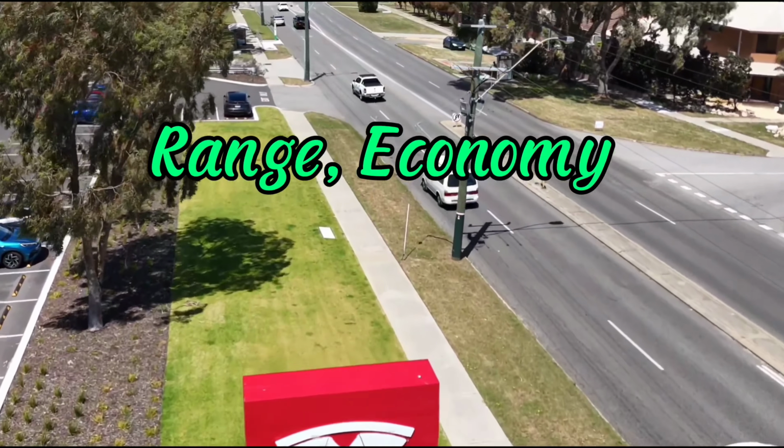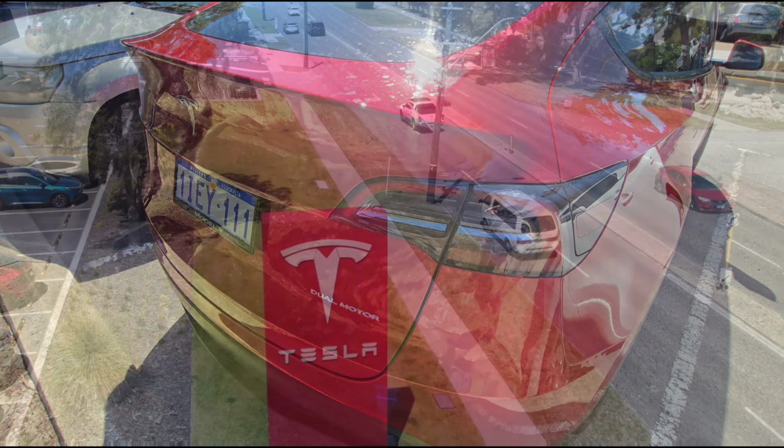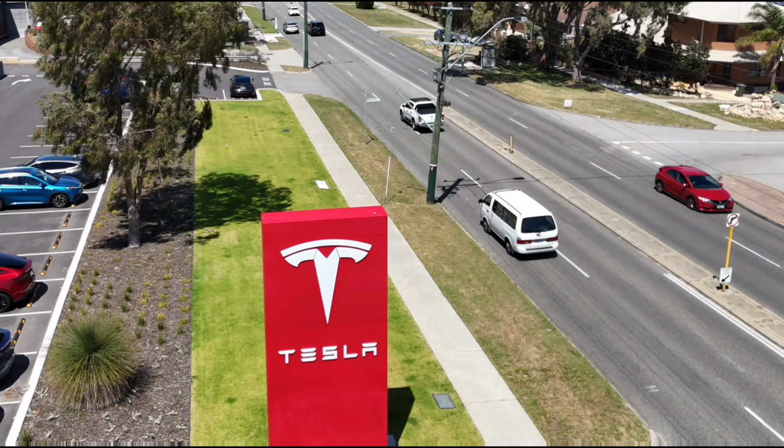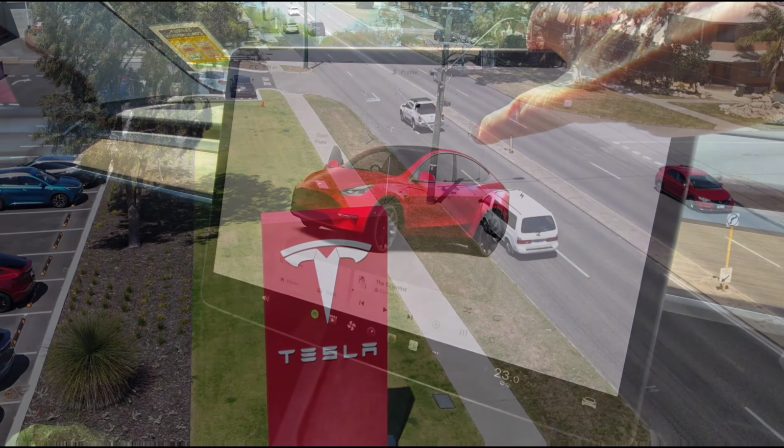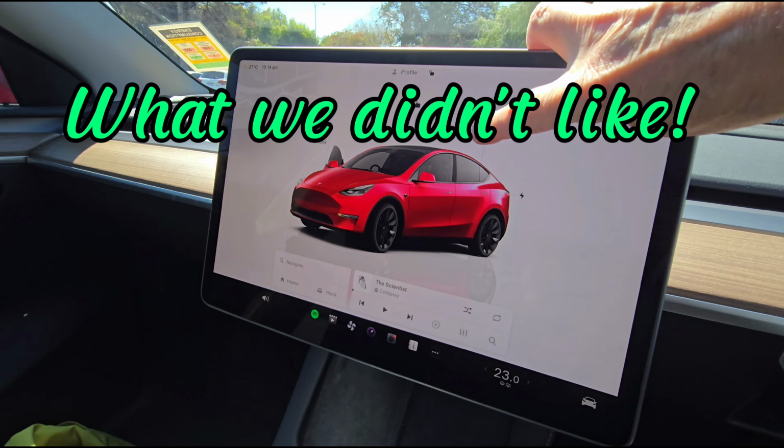So, yes, Tesla are at the top of their game still in terms of the range you will get from all their models, and with their charging network as well. That's also excellent. So it is still a very compelling package, but there are things I don't like. So moving on to my dislikes.